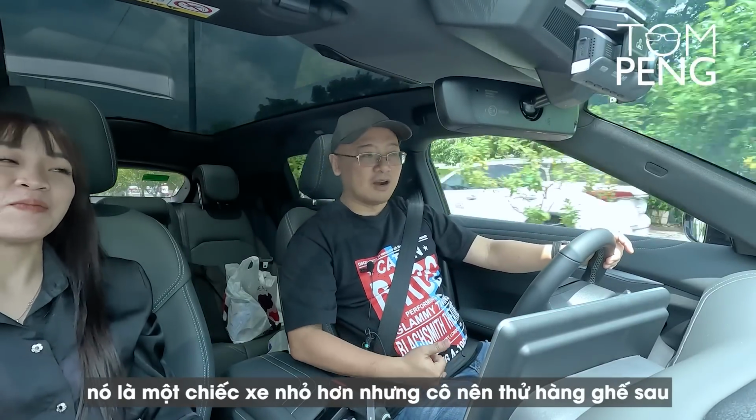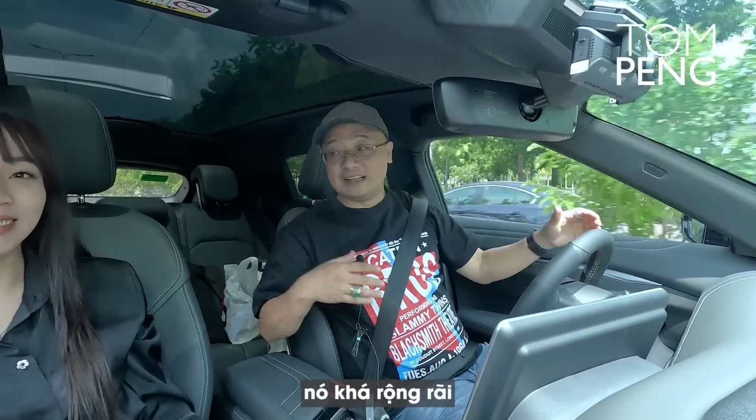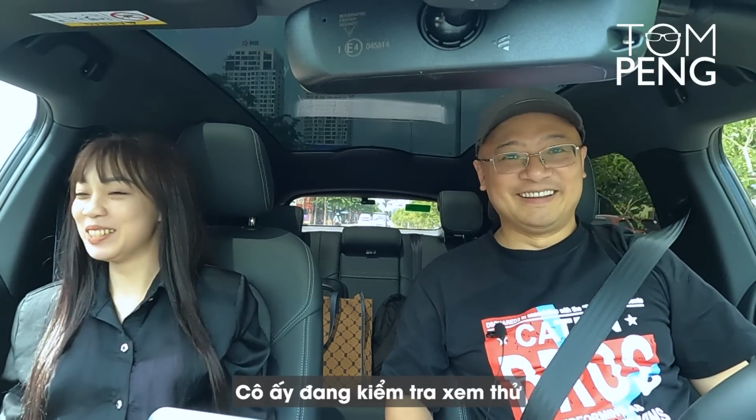It is a smaller car, but you should try the back seat. Maybe we can try the back seat later. All right, it is quite spacious. Yeah, she's checking it out. We'll try it later, huh?